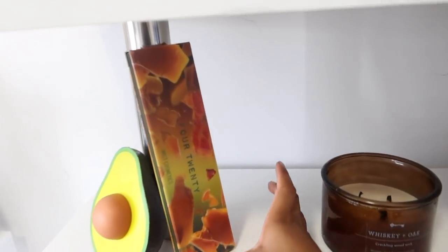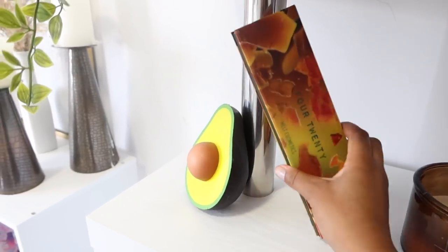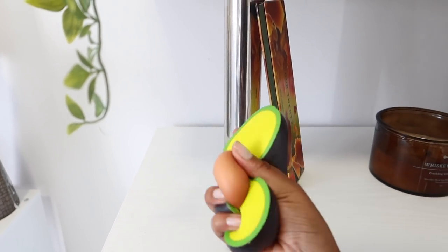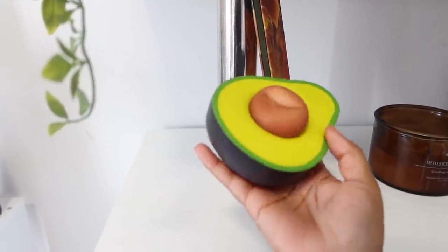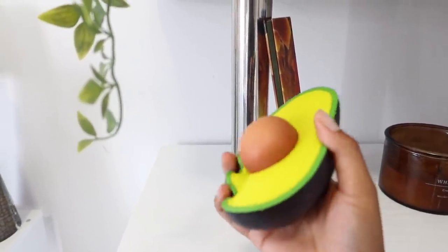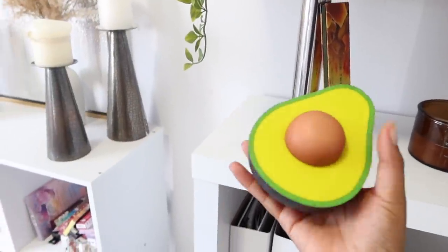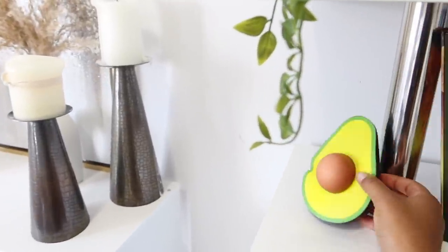And then I have a random eye palette. This is the 420 eyeshadow palette from Melt. And then this little stretch thing that I got from Dr. Dennis Gross when they sent me, I think it was their anti-stress collection actually. I think one of the main ingredients is avocado, so this is a little squishy stretch ball thing. I just have it sitting here.